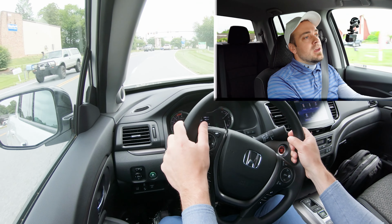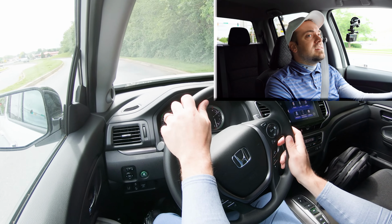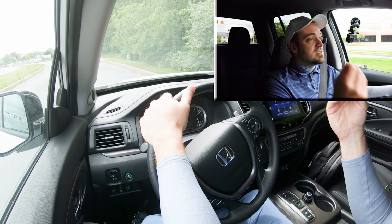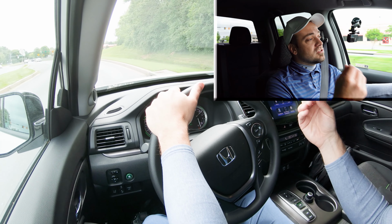But anyways, to go along with that acceleration, as always, braking is equally important. And so up front, you will find 12.6-inch ventilated front discs. In the back, 13-inch solid rear discs. As far as that 60-0 stopping distance goes, it's going to come in at 128 feet, which isn't that bad. It's pretty much as expected. As far as braking feel goes, it's actually excellent. I don't mind. It's on the firmer side of things, which kind of surprised me, because typically with trucks, you don't get that.